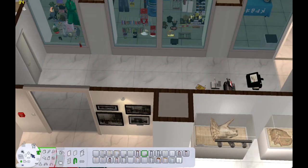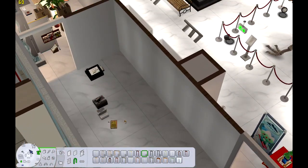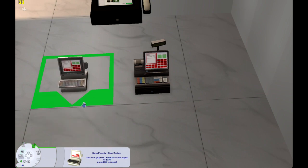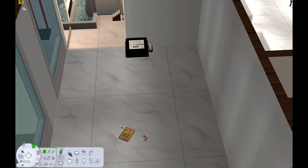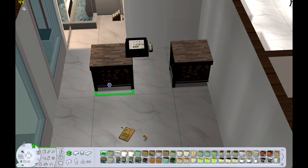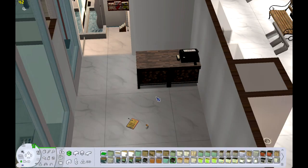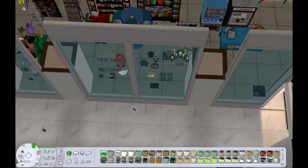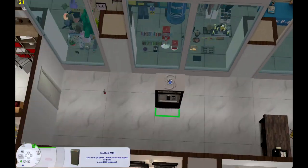Also, there's a few cuts here because I was like, all right, you don't need to see me move things out of the space. So I had to decide which cash register I wanted to use, which is an interesting problem to have, but I decided to go for this one. And then I really like these modern looking counters. Forgot the word counter for a minute.